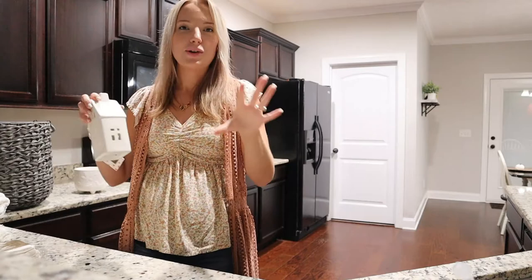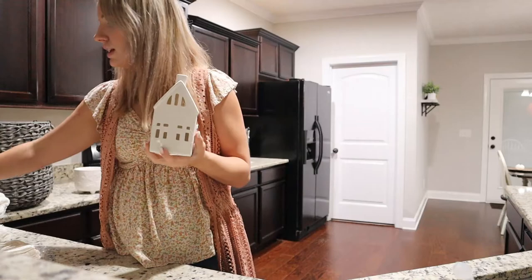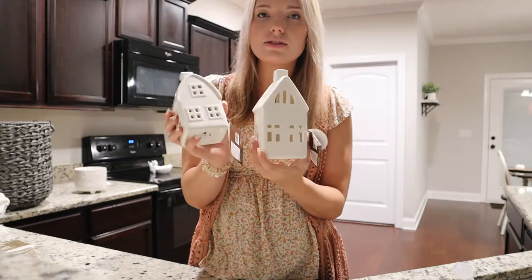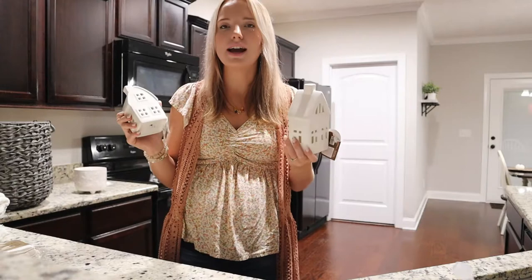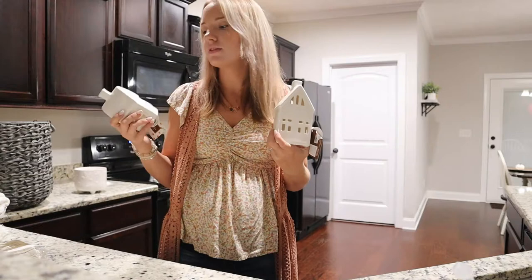But the next thing I got was these two really cute little houses. And I just thought these were really pretty. You've seen my shelves in the living room. There are so many shelves to put stuff on. And I have such a hard time decorating those shelves around holidays and even in spring. So I was like, these would be really cute up there. And then lit up, I think it would be really pretty.